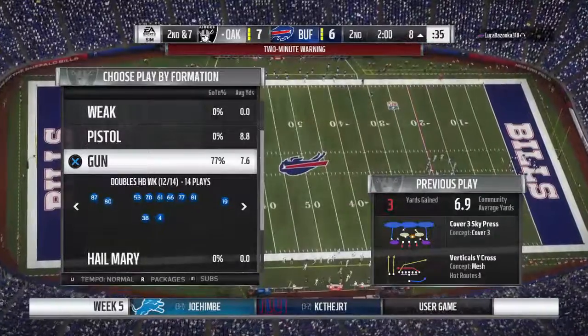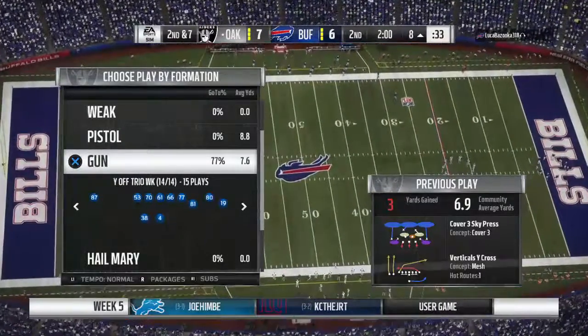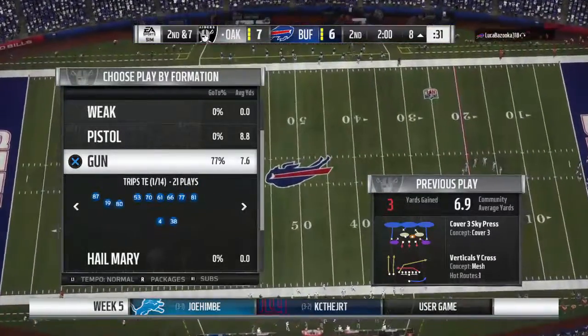2 minutes to go here in the first half. Back to Buffalo after this.